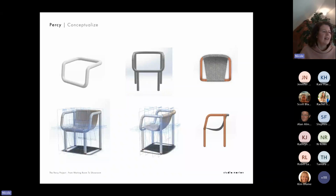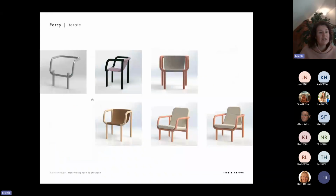So soon after that, I realized that this should actually be a lounge chair, and so I changed the proportions: shorter legs, added some comfy cushions, playing with what the cushion options could potentially be, and then added a bit more support and structure for the larger scale piece as well. So this is the flow of the early days of the Percy. I never liked this high back version, by the way. I just included it because it was part of the process.